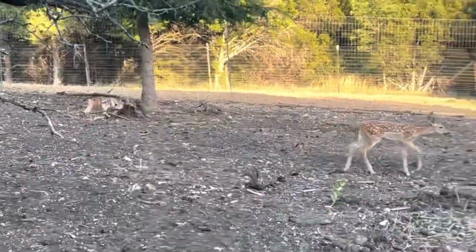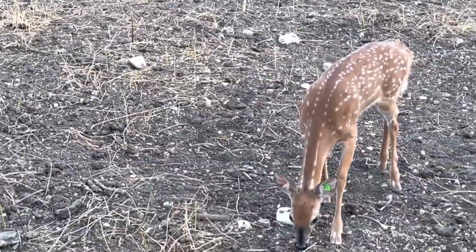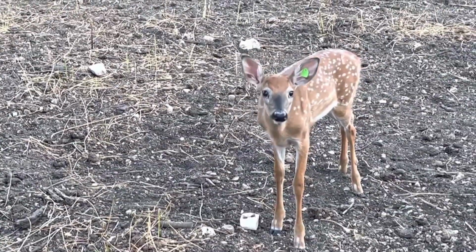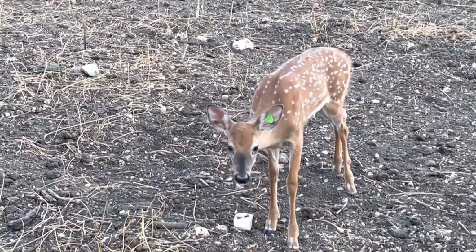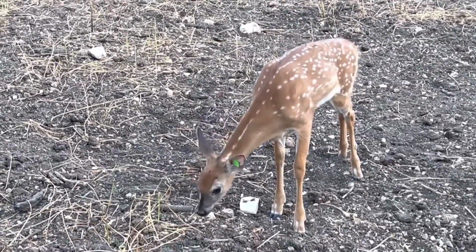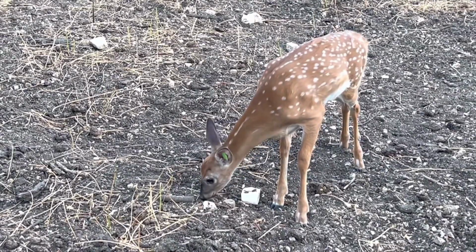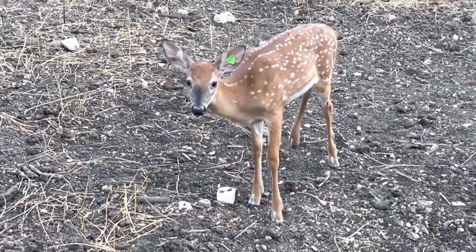Looky here, right here. Look what's come up here. This little baby doll right here. She's right here at my feet. Hi, baby. Hi, baby. How you doing? Hi, Sugar. Hi there, Sugar. How you doing? Oh, my goodness. You are just so special. She walked right up here to my feet almost. She's just not afraid of me at all.